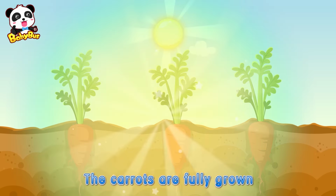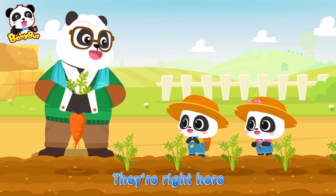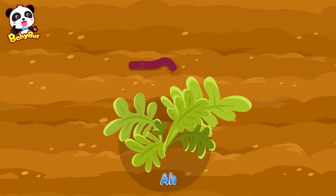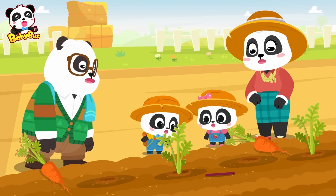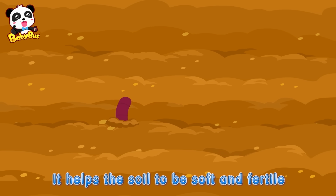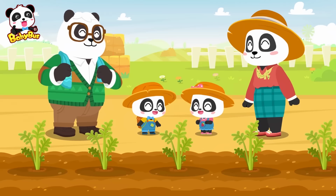The carrots are fully grown. Where are the carrots? They're right here. Wow! I'll pull them too! There's a worm! It's an earthworm. Don't worry. It helps the soil to be soft and fertile. It was an earthworm. It looks so cute.